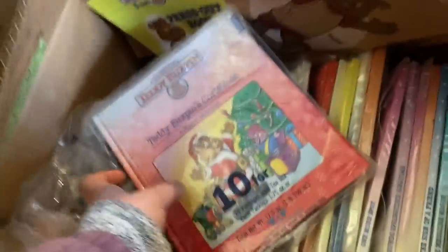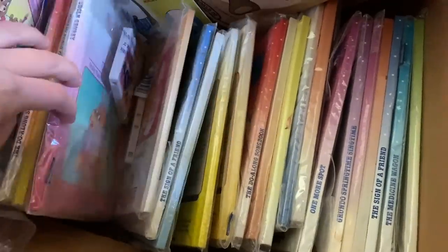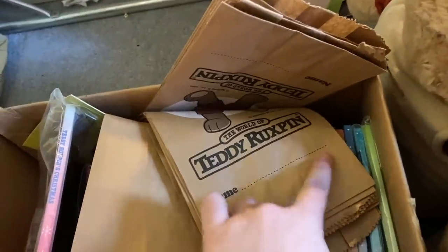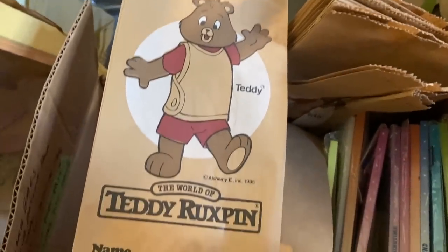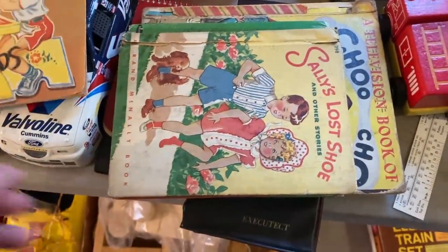I went over to these Teddy Ruxpin books, which I've never really seen before. Teddy Ruxpin was a little bit before my childhood, so it was pretty cool to look through them. And whoever had this collection must have really liked Teddy Ruxpin, because I came across this paper bag. There was a ton of them, and it said The World of Teddy Ruxpin from 1985, I think. Really cool. It must have come from a store, I guess. Let me know if you guys know.